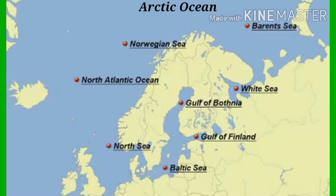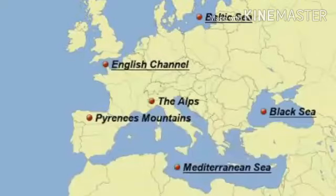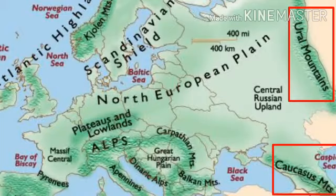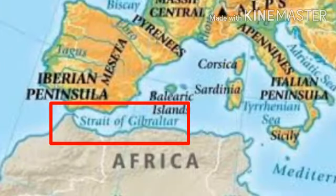Now let's see the water bodies in the north, children. White Sea, Barents Sea, Arctic Ocean, Norwegian Sea, North Atlantic Ocean, North Sea, Baltic Sea, Gulf of Finland, Gulf of Bothnia. To the west, you have the English Channel and Bay of Biscay. To the south, you have the Mediterranean Sea and the Black Sea. The Ural Mountains in the east and the Caucasus Mountains and the Caspian Sea in the southeast separate Europe from Asia. The Strait of Gibraltar separates Europe from Africa.